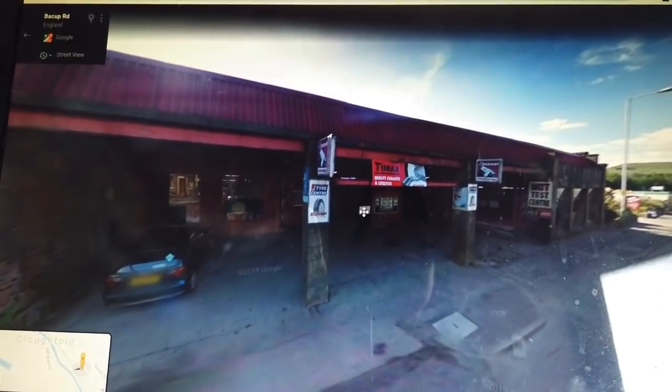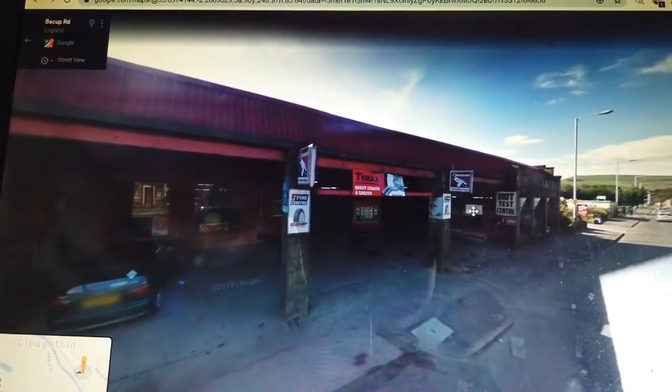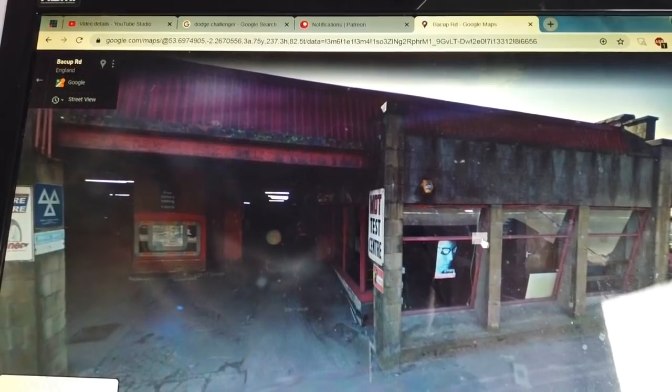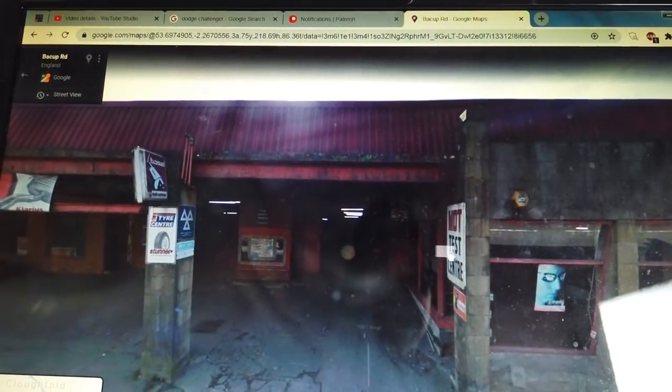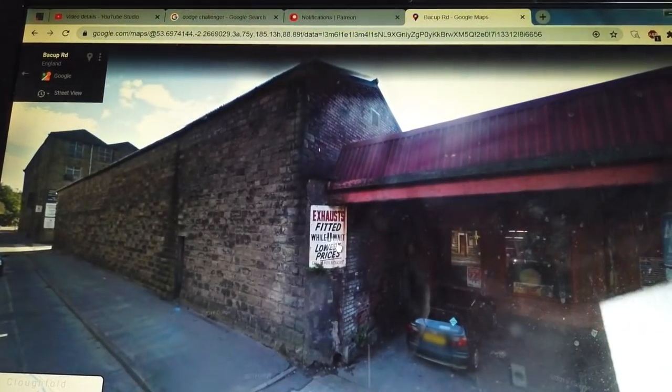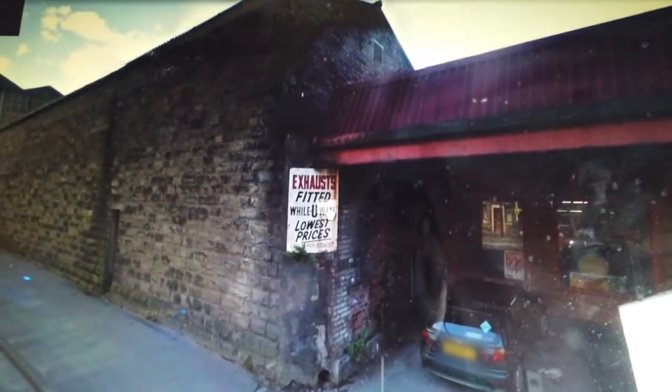This, kindly brought to us by Andy the Lens, telling me that there's a real old school, but not old school 50s garage. This looks more like old school 80s garage. Just like there, with old metal signs, it's a Vauxhall exhaust system sign there, and look at that, exhaust fitted while you wait. And look at the sort of the grime and the dust and the real original features on this building.